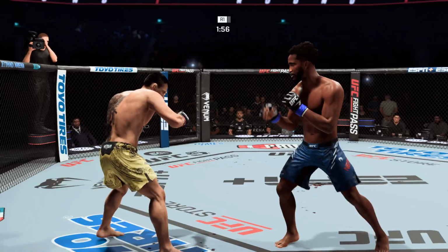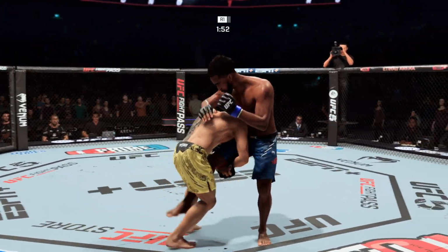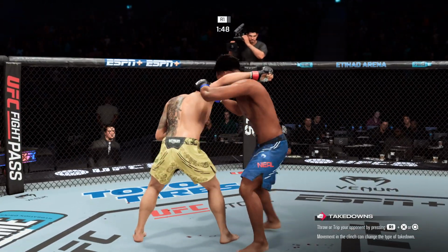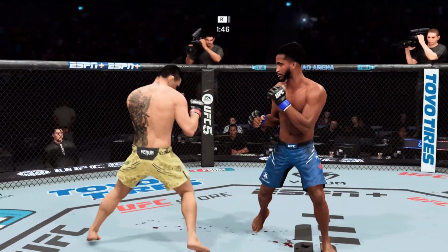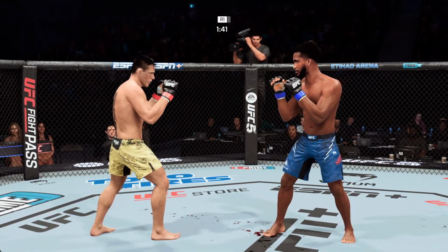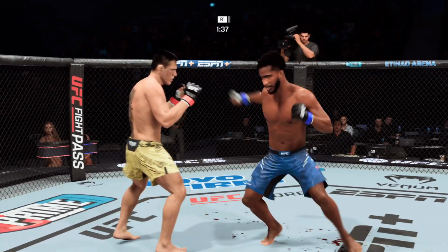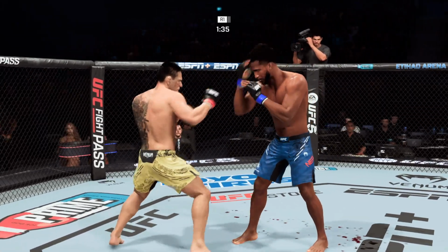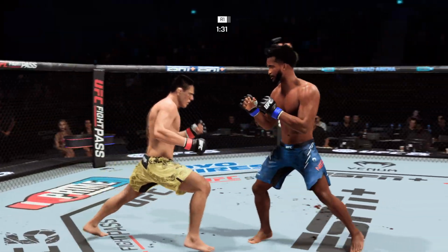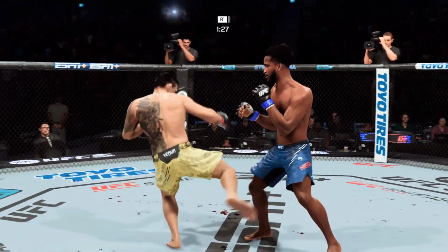Nice punch lands over the top. When he gets close, he throws, he lands. That's some good takedown defense right there. Single leg attempt, no good. Looking to land the right just out of range. Yeah, that punch was blocked. Throwing that jab, no good.